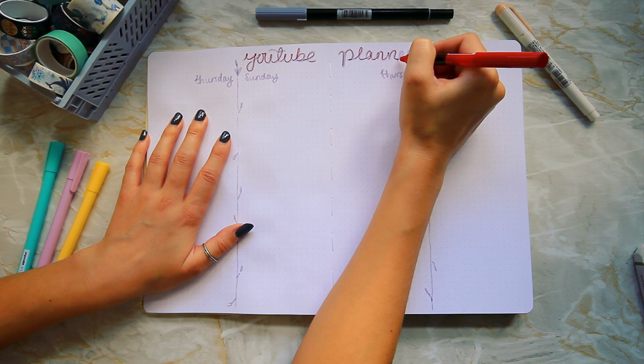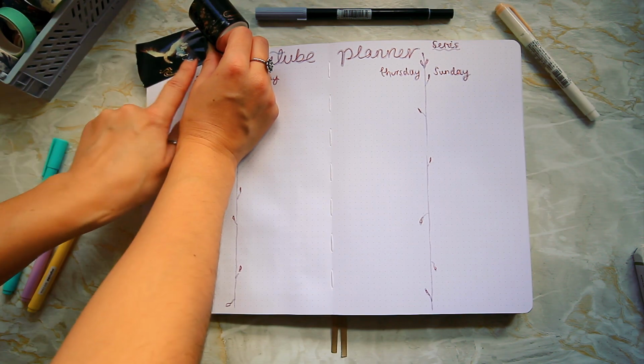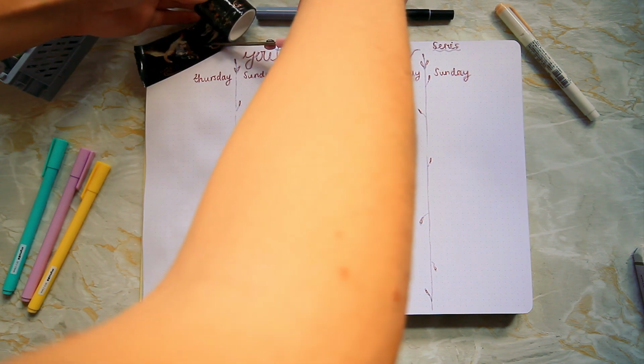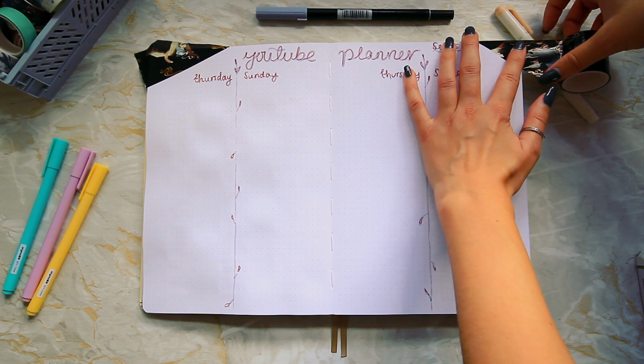For the last one, I included a bucket list section. I'm going to have to keep reminding myself for this one that it's not like lifelong bucket list things you want to do, it's more like a yearly. What would I like to do in the year? The way that it's worded, it does sound like it's a lot bigger, but it's literally just going to be like a things I want to do in the year kind of section.